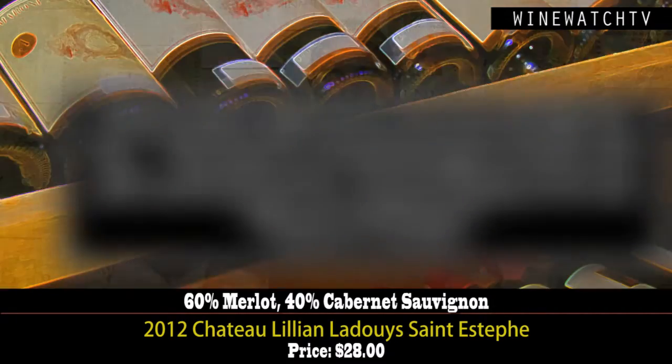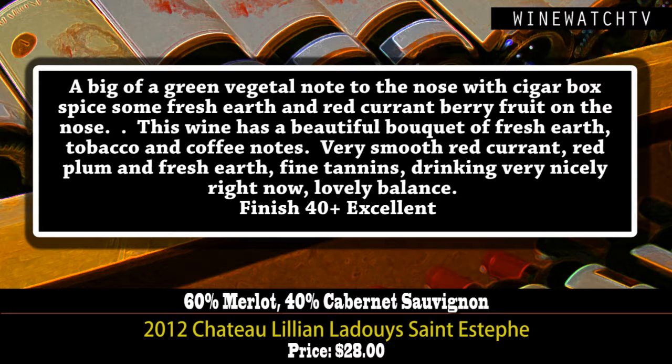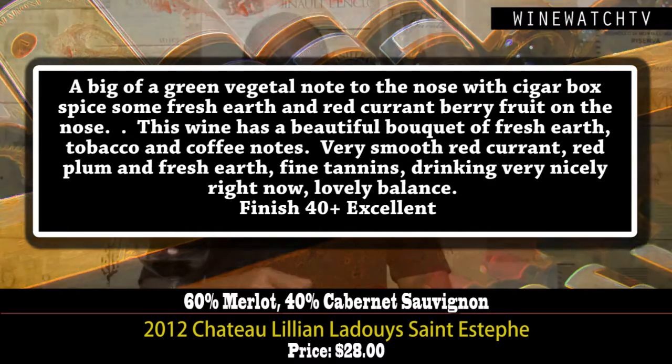Had a beautiful bouquet, tobacco, coffee notes, red currant, plums, and smooth, soft tannins. Really, like I said, these 12s are drinking beautifully right now. I didn't buy it the first time around. The second time, we have some coming in for the fall. Excellent juice at $28.